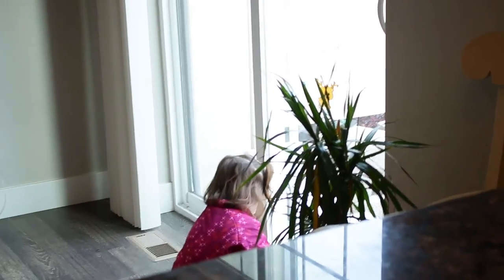We got some little window gooeys. They're like a reindeer and Santa and some snowflakes. So she really likes those, but I don't think they're gonna last very long.